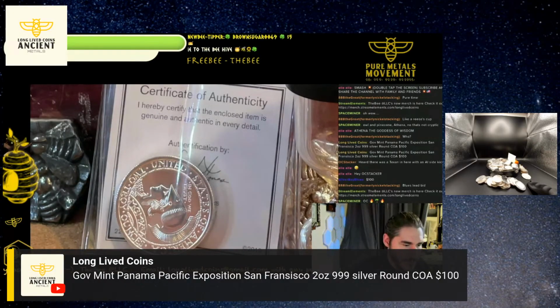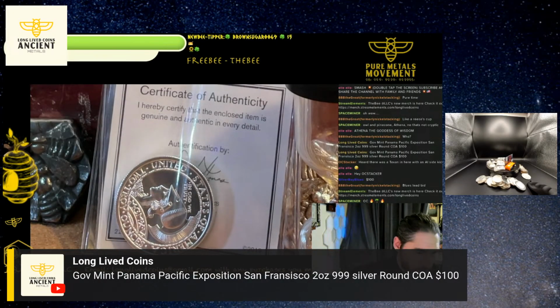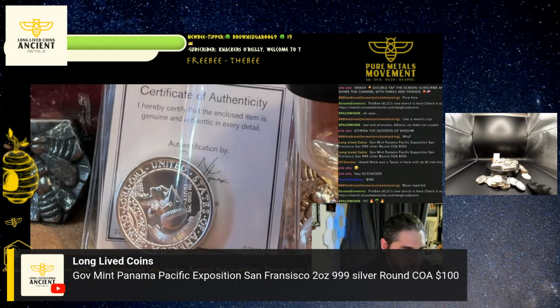Okay, so we're coming in 3. Silverboy Blues at 1 hondo. In 2. In 1. Oh my goodness, we're already at 7:20. Wow, time is flying tonight.